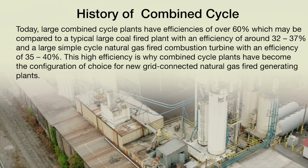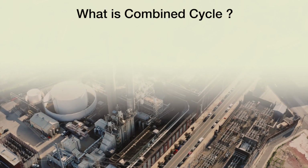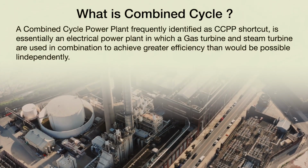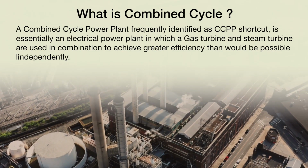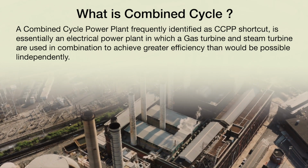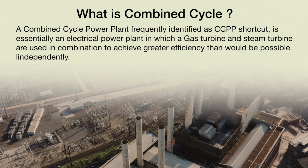So, this high efficiency is why combined cycle plants have become the configuration of choice for new grid connected natural gas fired generating plants. So, then what is combined cycle? Why we are studying combined cycle? Combined cycle power plant, frequently identified as CCPP for short, is essentially an electrical power plant in which a gas turbine and a steam turbine are used in combination to achieve greater efficiency than would have been possible.